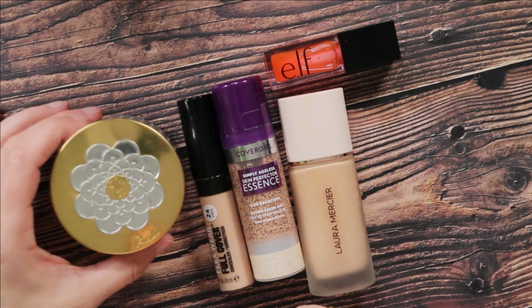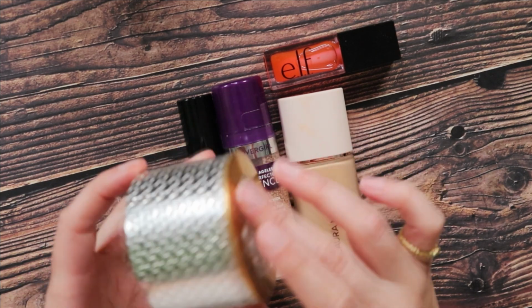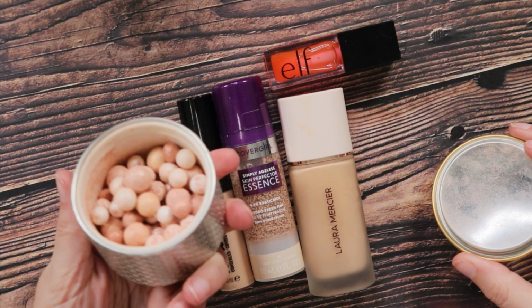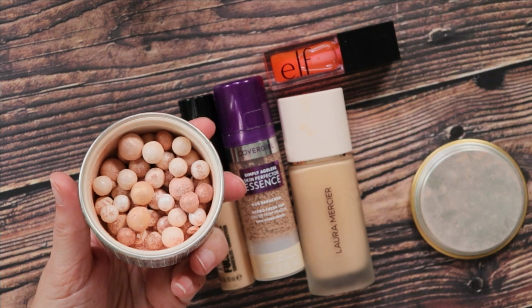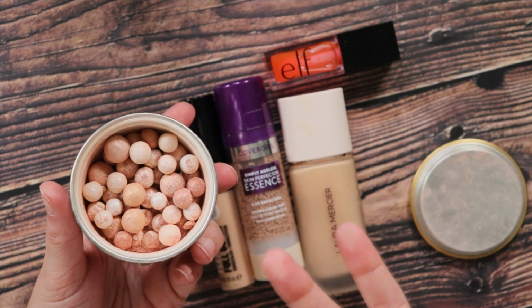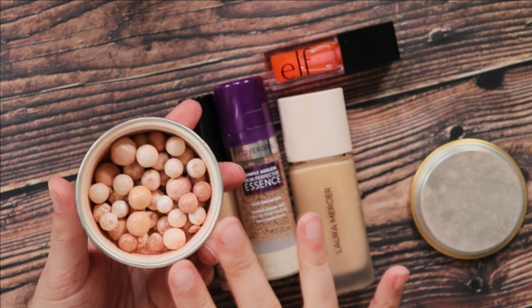So over here we've got from Guerlain, these are some of their meteorites. This one is the Gold Pearls version. And although they look like they're going to be quite bronzy, they really aren't. And although they do look like they might have a high amount of shimmer in there, once you apply it and blend it in, it really just makes your skin look healthy and glowy without looking super glittery. I am a big fan of these.